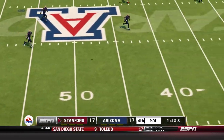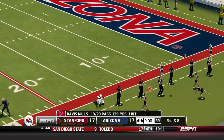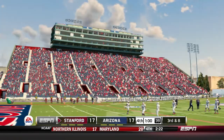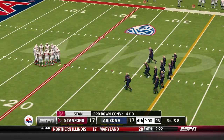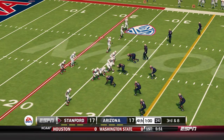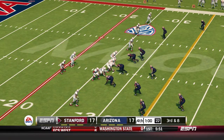He heaves it deep. Even though they didn't sack him, the pressure was still enough to force a bad pass. If you can get in there and disrupt the pocket, then the quarterback is going to have a tougher time getting the ball to his playmakers. Third and 8. Ball on their own 27. Under a minute left.